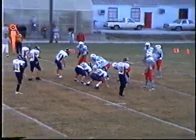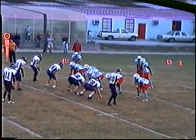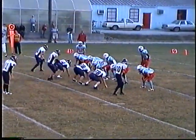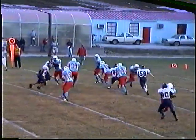Panthers running a 3-3-2 defense back there. Remember, only 8 men on the field. They're going to stack the line there. It looks like they're showing blitz, and they hold off on the blitz. It's going to be a handoff and a run for Crest.